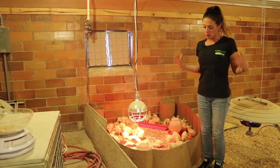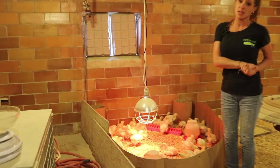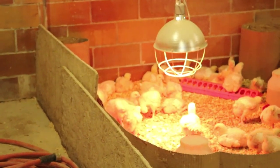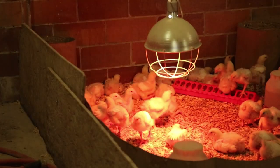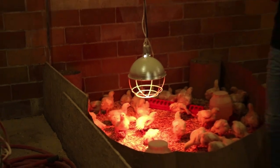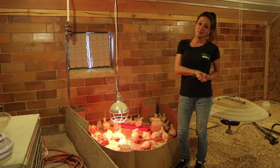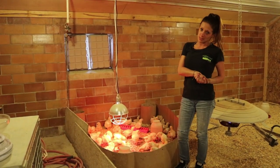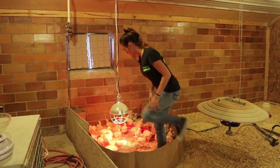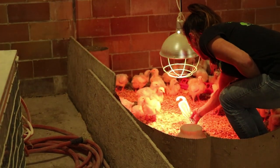Starting with temperature, I know I sound like a broken record, but temperature is the biggest factor and the biggest mistake people make in the beginning. Even though we are out of the most fragile part of raising chicks, the first 2 weeks are going to be the most fragile and the most susceptible to temperature issues. We're not in the clear just yet, and they do still need additional heat sources. So at week 3, your thermometer, still under your heat lamp, should be reading between 85 and 90 degrees. Looks good.